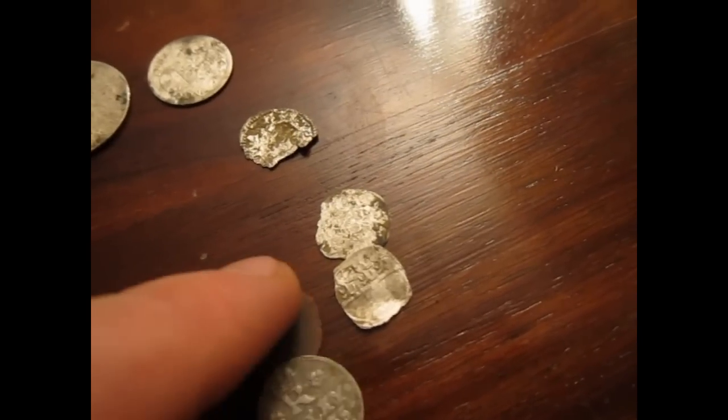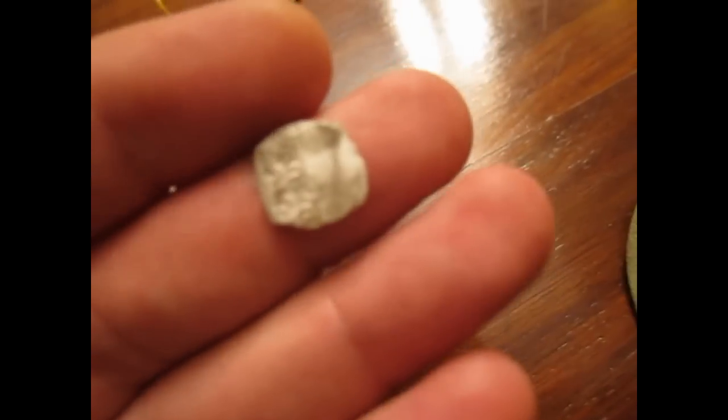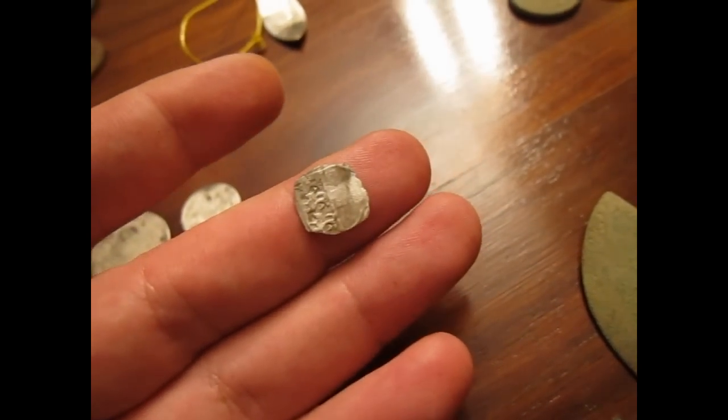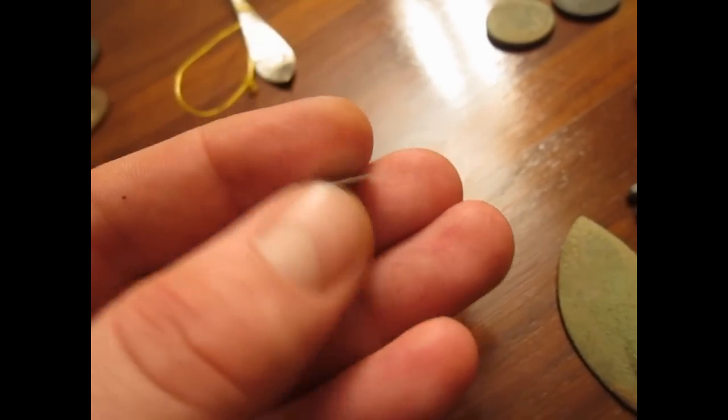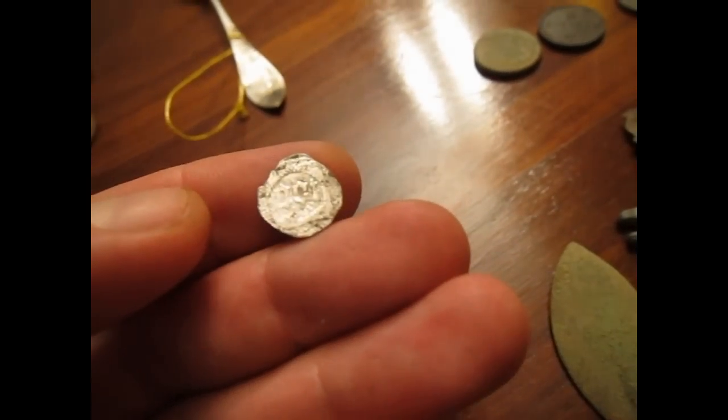This is a kreutzer, but the really nice one, and here we have some small hammers, which is impossible to identify, but you can bet that they are 500 years old, at least. And then we got the Leopold.